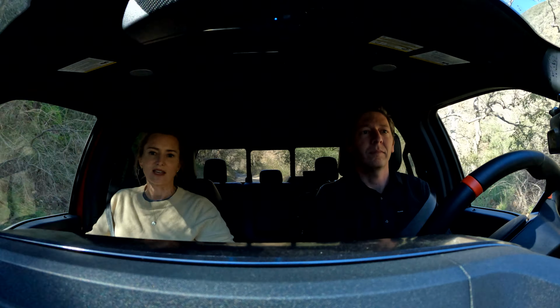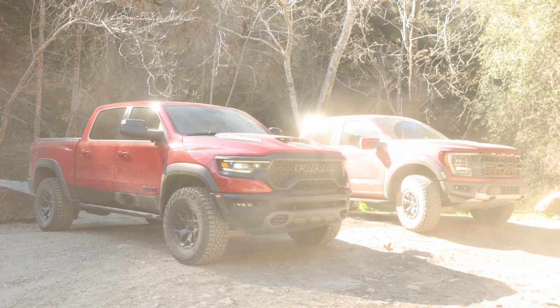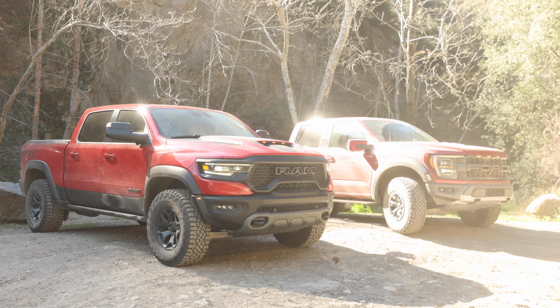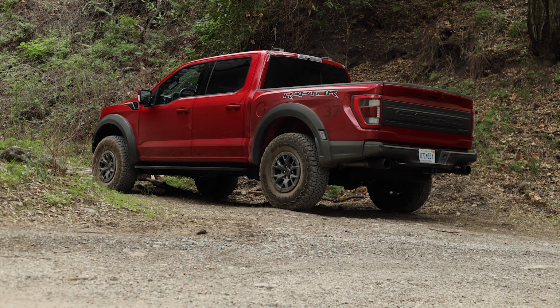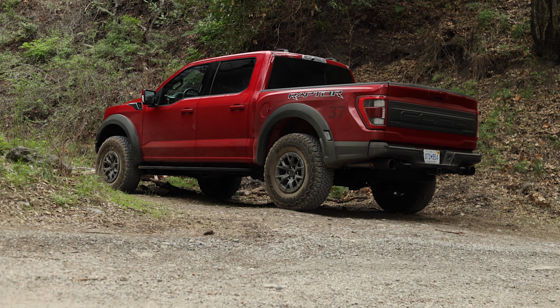You also do take a hit on those 37s with travel. So you lose an inch in the front and the rear. You should always pay attention to where you're putting your tire off-road, but if you forget a few times on a 37-inch tire, you're most likely going to be okay. It's very forgivable.